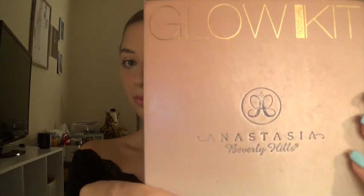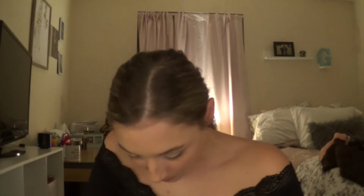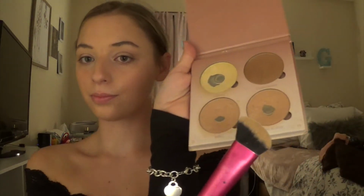And this is the Anastasia Glow Kit. This is the original one. It's so old, but it lasts forever. I use the medium shade to contour my skin some more. It's got some bronzer, it's got some highlight. Obviously highlight, it's a highlight palette. But I like to go ahead and contour my jawline and make it really glowy. Again, giving it a really natural look.